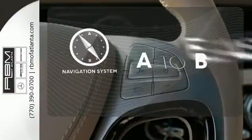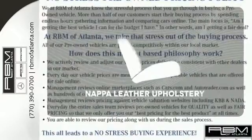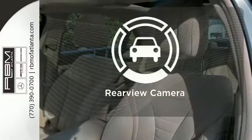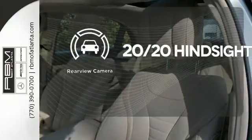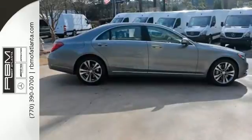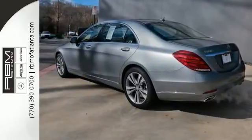Feel confident getting from point A to point B with a navigation system. The Napa leather upholstery offers style and durability. See objects previously out of sight with a rear view camera. Unparalleled quality and attention to detail exude from every inch of this fine crafted S550.